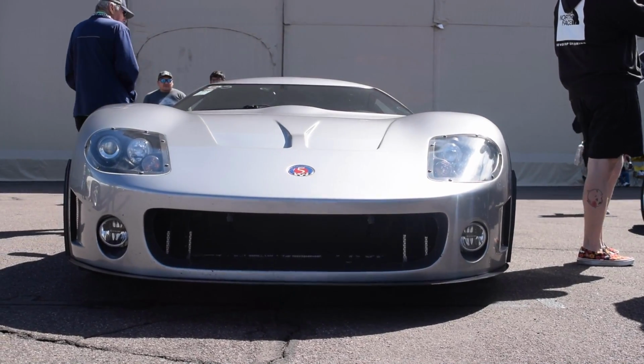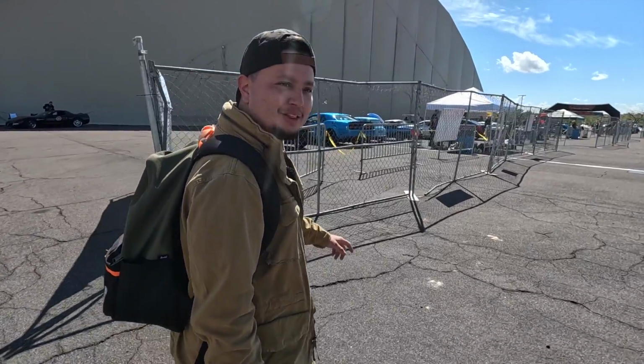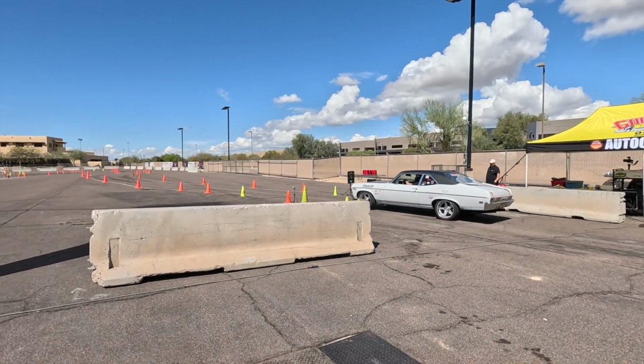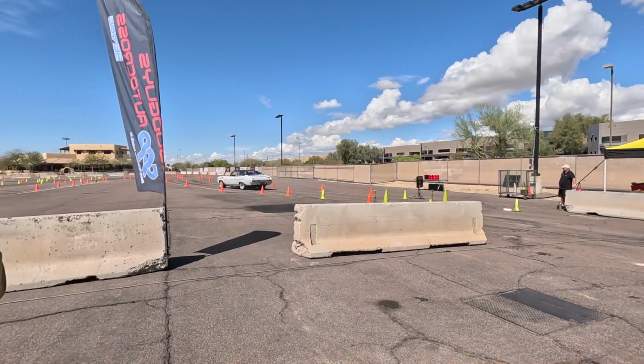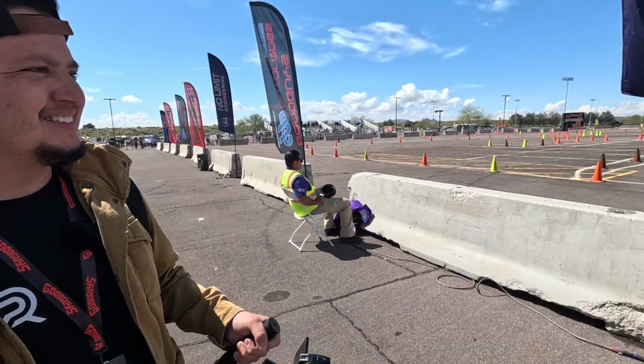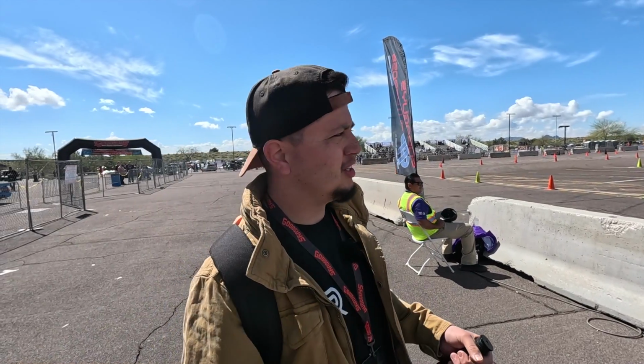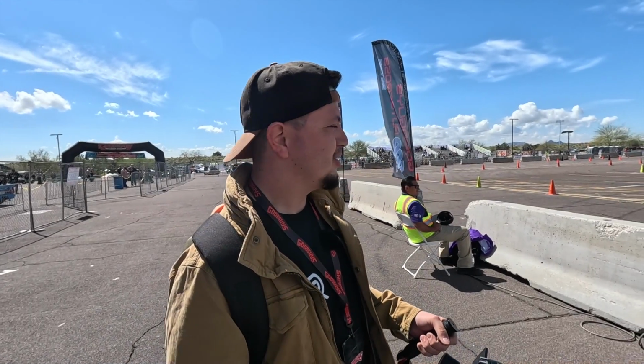Nice. So this car right here was actually pretty interesting because we didn't know what it was, but it's a Factory 5. We got to go behind the barriers. No, look at that. Hello, buongiorno. So how are you liking it? It's pretty exciting, especially looking at it not from behind a fence. Got a clear view.